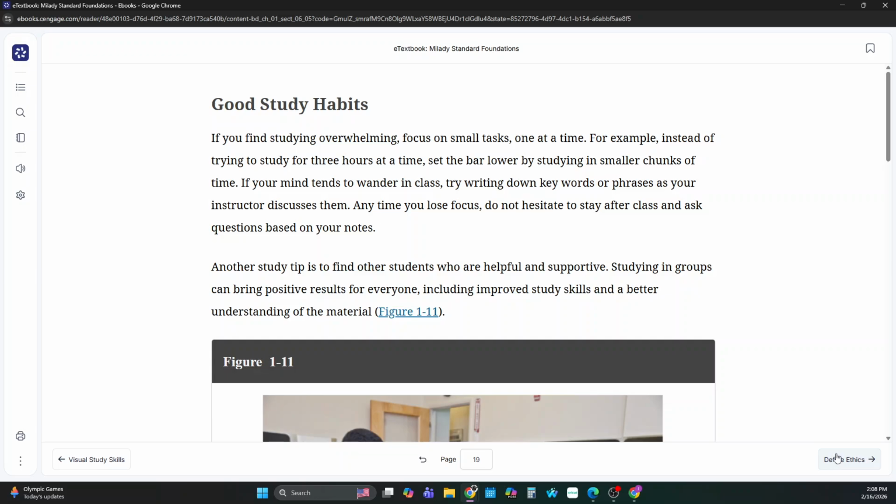For example, instead of trying to study for 3 hours at a time, set the bar lower by studying in smaller chunks of time. If your mind tends to wander in class, try writing down keywords or phrases as your instructor discusses them. Anytime you lose focus, do not hesitate to stay after class and ask questions based on your notes.